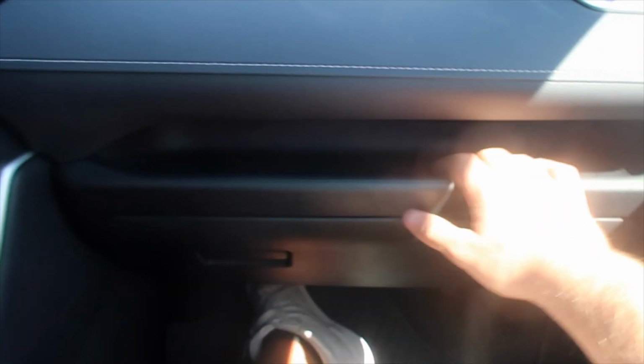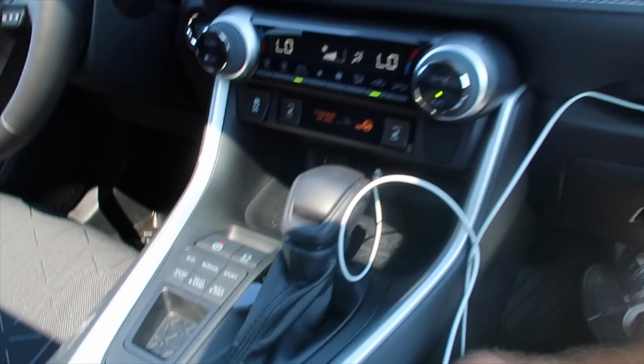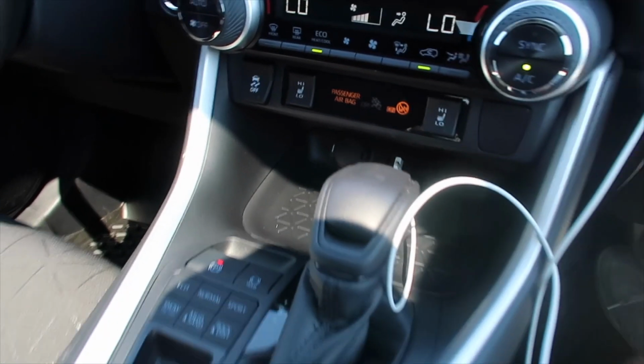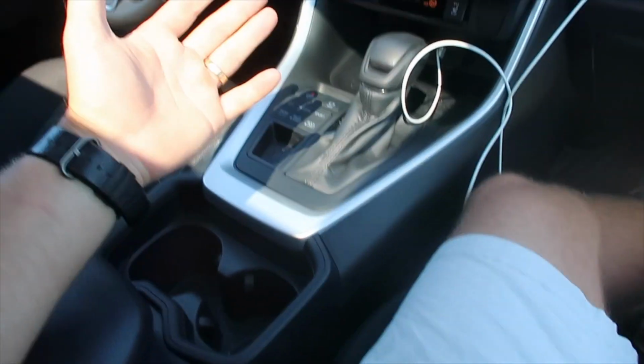Also, one thing I should mention is that it does have a lot of storage. So you have storage over here. You have a storage pocket that's actually quite big right here. Like I can fit my full phone in there. And then right under the climate control, there's another huge pocket right here that you can put stuff in. So lots of storage on this side.